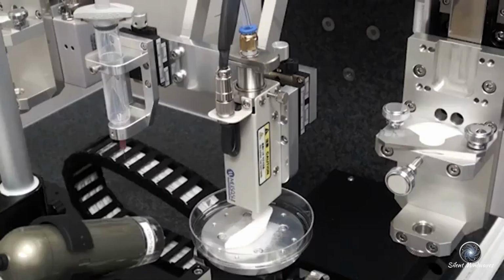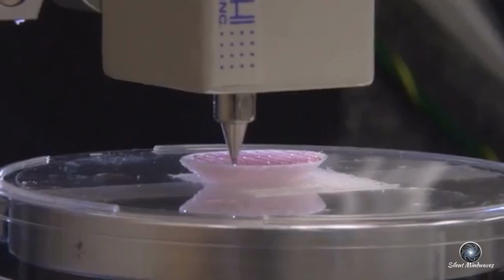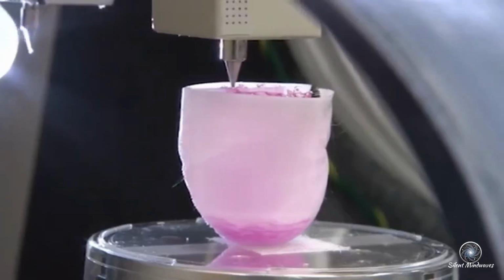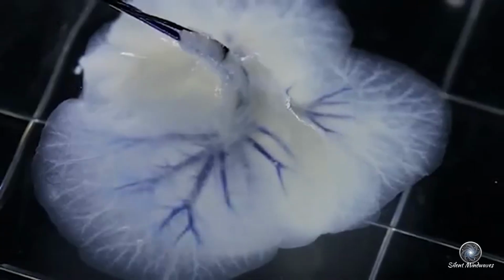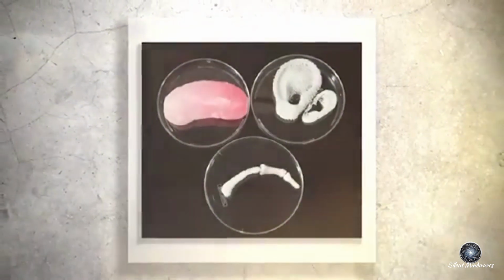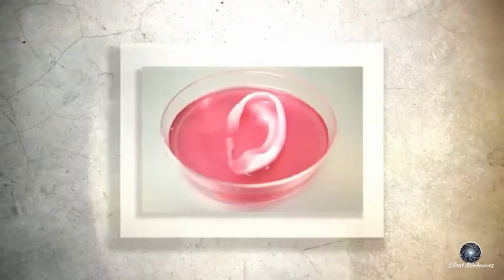Another remarkable project took place at Wake Forest University, where Dr. Anthony Atala's team created a human ear using bioprinting technology. This ear replicated the shape and flexibility of a real human ear, offering hope to children born with such deformities.